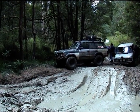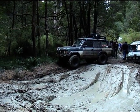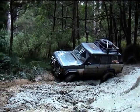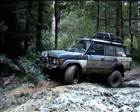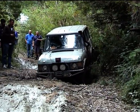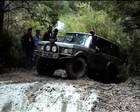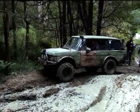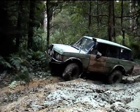You know, I thought the Rangies would have turned tail by now or failed, but no, they're still going strong. Ooh, very nice, Redneck. Straight through without any trouble at all, unlike Brian. I wonder what Paulie can do. If he can get through, great. He's running Simex. Yep, and through he goes.